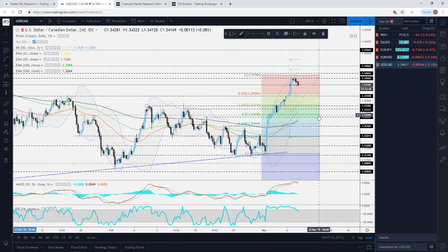For now, from the very short-term perspective, it seems that it would like to travel further down, but again, we need to see a firm break here below the pivot, and then, like I said, we'll target the 133.80 or the 133.70 zone initially.